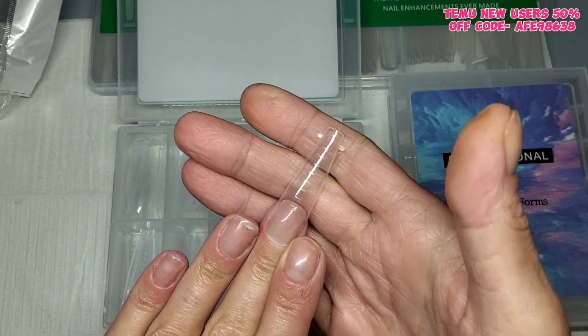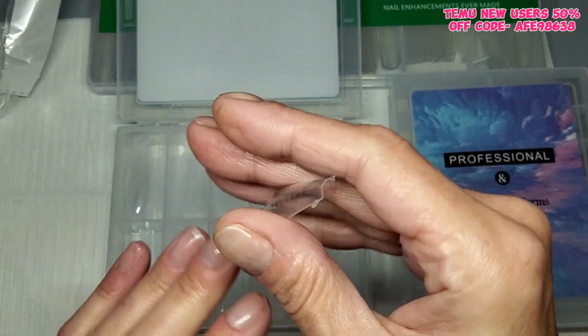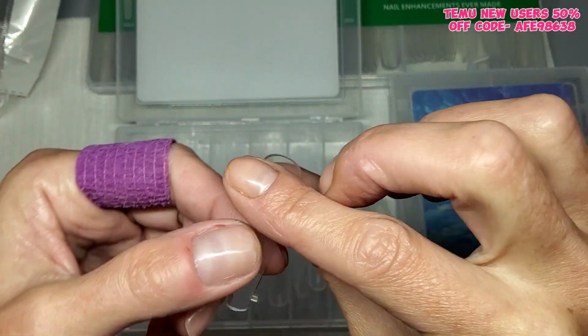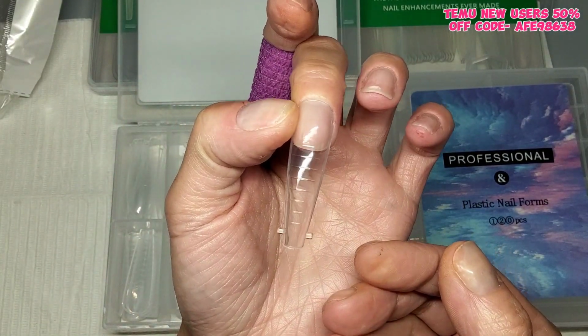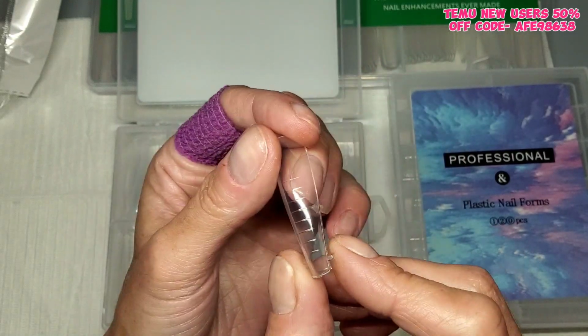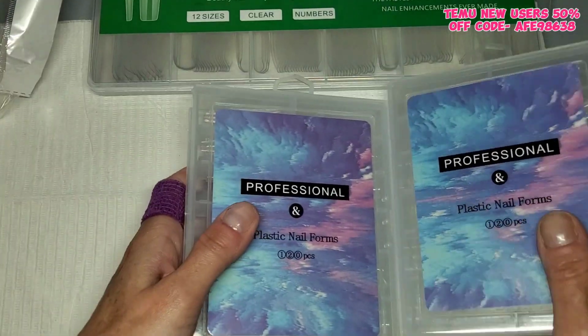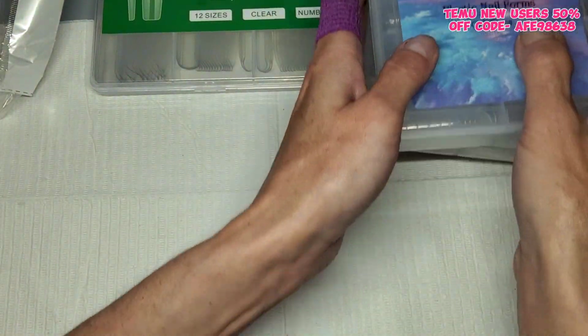I really like, yeah, I don't have any regular Coffin dual forms. I really like the shape of them. They've got a little bit of a C-curve as well. Yeah, I like the length and I like the shape of those. They're really, really nice, actually. Really happy with them. So I got those. I'm really excited to use those, and I'll show you why I got those now.